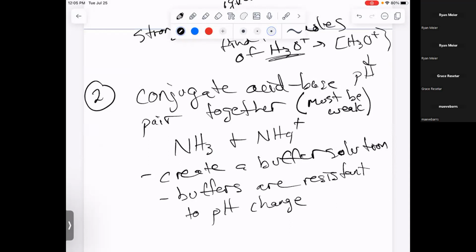The way it does this is if I have a buffer that's this conjugate acid-base pair, I basically have an acid and a base already in my solution. So if I add a different acid, there's already a base there that can neutralize that acid we're adding. If I add a different base, there's already an acid there that can neutralize the base that gets added. And the end result is your pH doesn't change very much. Whereas normally you add a little bit of any strong acid or strong base, pH will change very drastically for just a normal solution. But to a buffer solution, you can add strong acid or strong base and the pH isn't going to be affected very much. And that's the purpose and usefulness of buffer solutions.